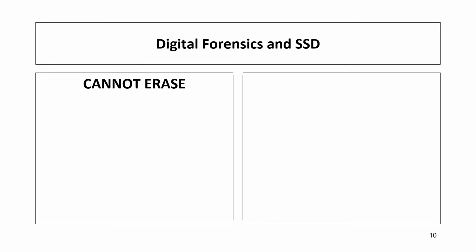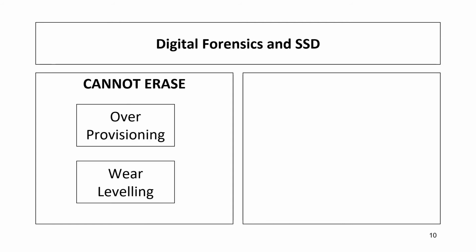Cannot erase. The process of over-provisioning combined with wear leveling will leave blocks that may contain sensitive information scattered anywhere within the memory chip, including the inaddressable part. Information stored in an SSD can be quite difficult to remove. The wiping process must be done at the hardware level to ensure that the data has been securely wiped. This property can be useful in recovering information or any evidence which has not been erased or has not been subjected to the trim command.